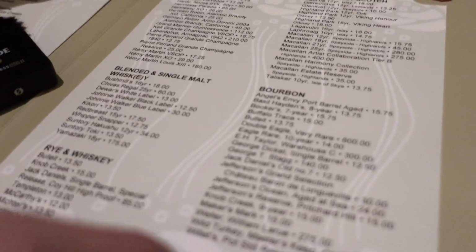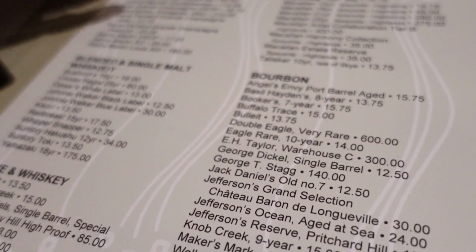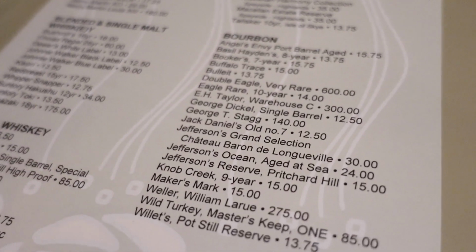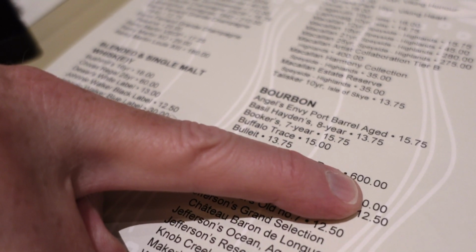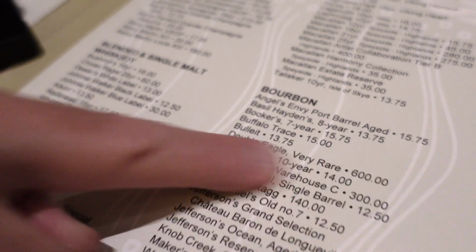Okay, so I don't want another drink, but I was just looking at their after-dinner drinks, and I came across something that's pretty amazing actually. So if you look right here, there's a Double Eagle bourbon, very rare, it's $600 a shot. Right where that light is? A shot? Yeah. And that is $600 for a shot.